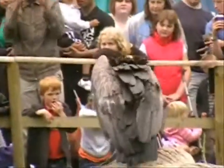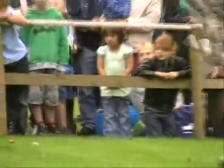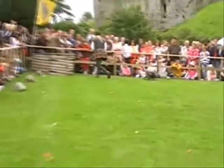Not quite sure where he's going there. Back to the log in the middle. Dyson, we're finished now. Back over this way. If I put some food out for him, I'm sure he'll be happy to come along.